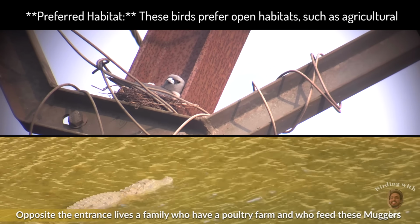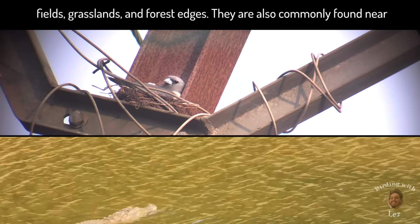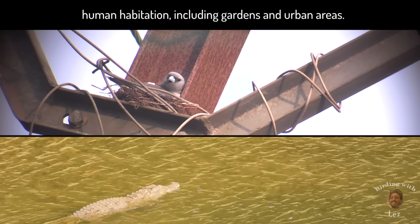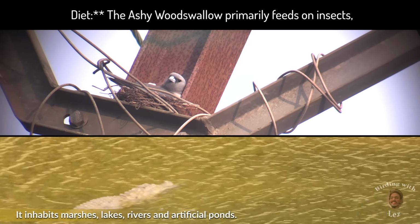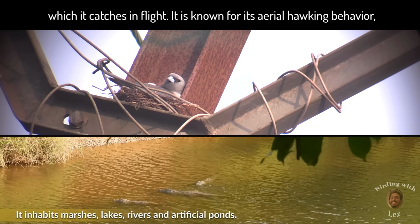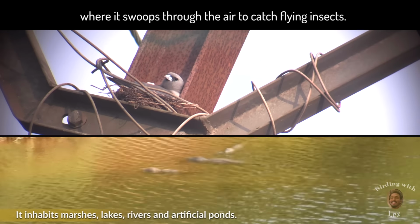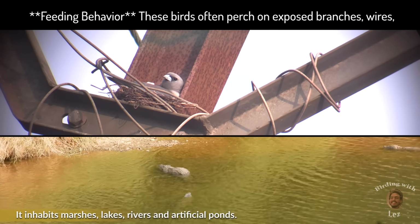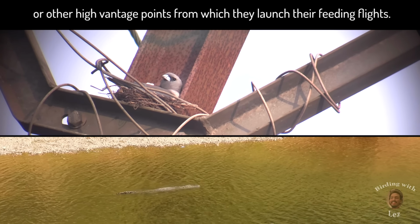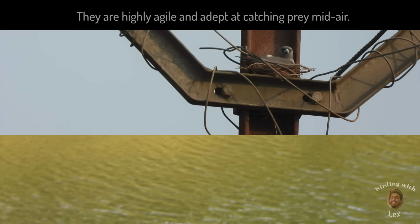Preferred habitat. These birds prefer open habitats such as agricultural fields, grasslands and forest edges. They are also commonly found in human habitation, including gardens and urban areas. Diet. The ashy wood swallow primarily feeds on insects which it catches in flight, and is known for its aerial hawking behavior, where it swoops through the air to catch flying insects. Feeding behavior. These birds often perch on exposed branches, wires or other high vantage points from which they launch their feeding flights. They are highly agile and adept at catching their prey mid-air.